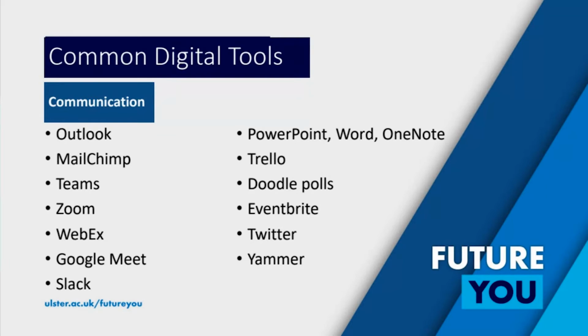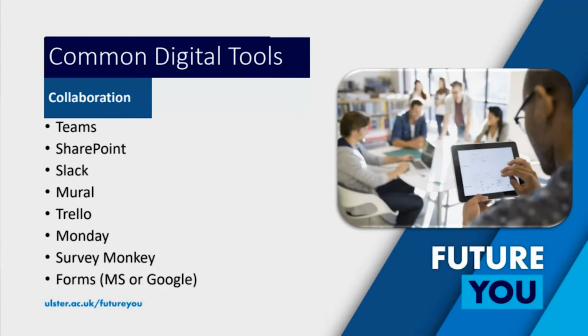I'm going to move on to the next one, which is collaboration. So that was communication. So communication, just giving people information, giving people the opportunity to respond to information and so on and so forth. Collaboration is where we're working together on projects, on particular work tasks. And there's some there that you'll recognize, like Teams. Hopefully you recognize SharePoint.